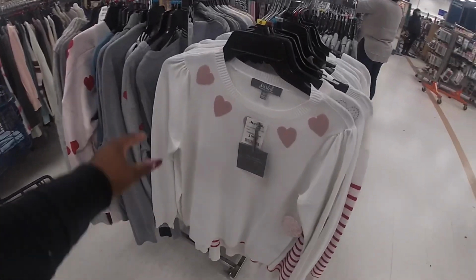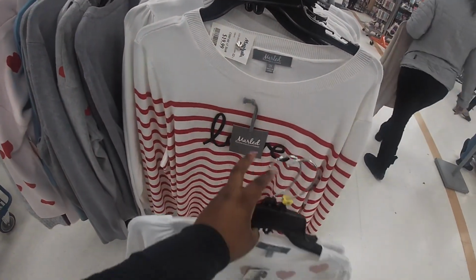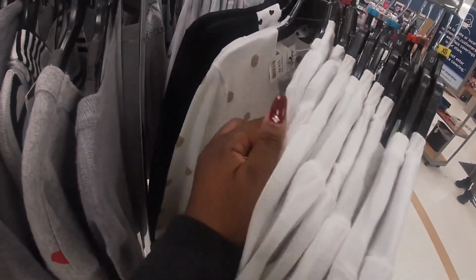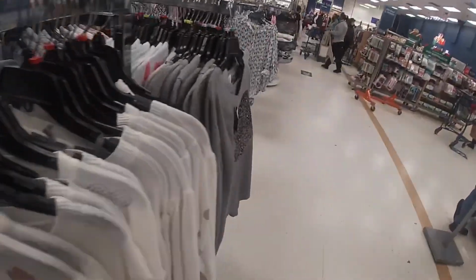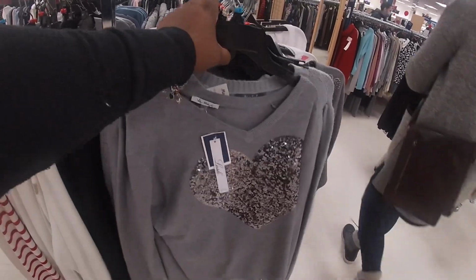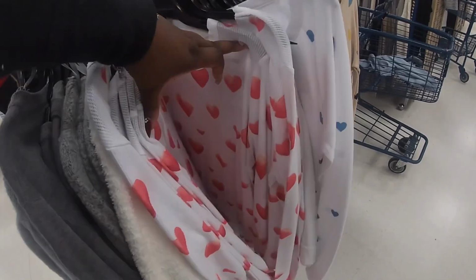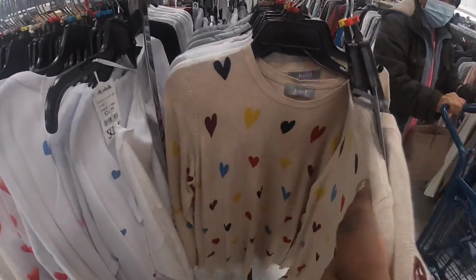And they also have some over here. Oh, they have it hanging up, $20. This one says love. One, two, six, one. This one also says love. This one is black with the heart. This one is $20. That's cute. $20. They're all $20.